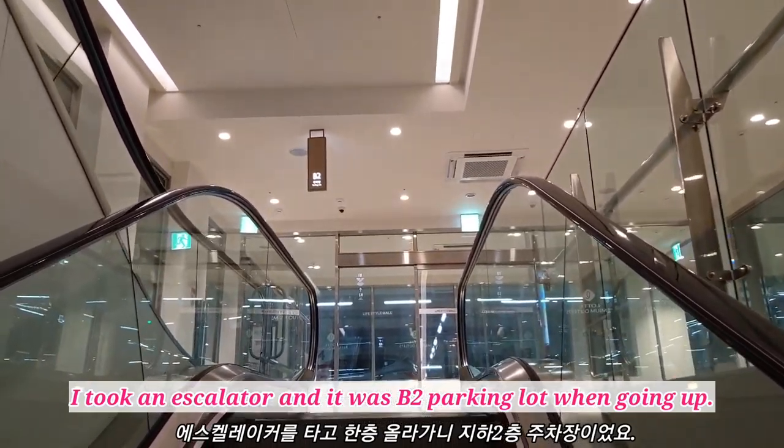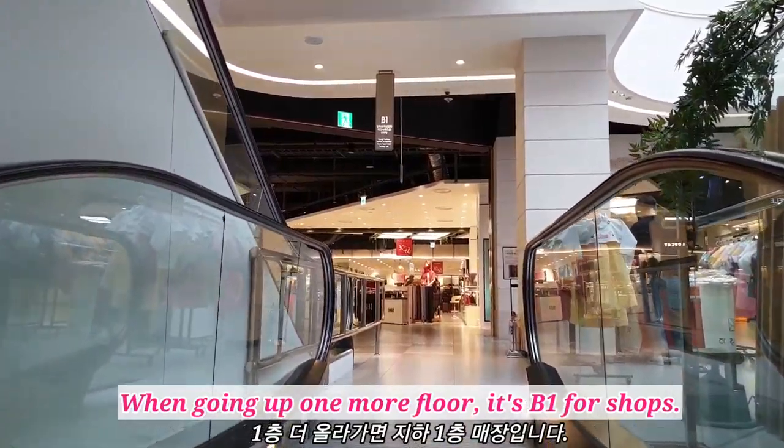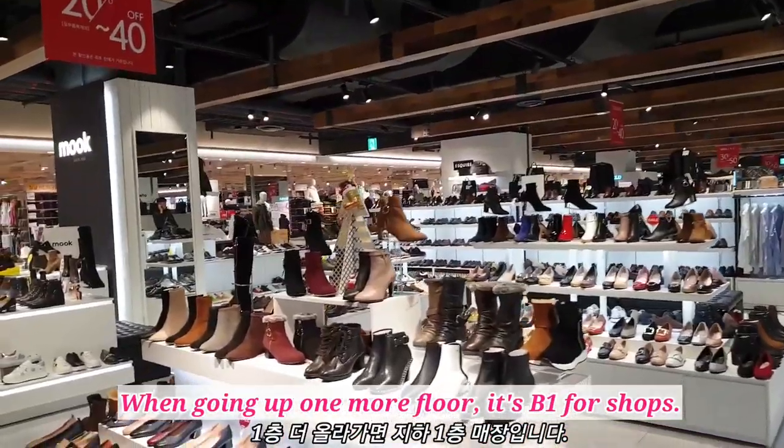I went there on a weekday as I live near it, but the traffic is so busy on the weekend that you'd better go there on a weekday. I parked on entering the building and it was the 3rd floor basement. I took an escalator and it was B2 parking lot when going up. When going up one more floor, it's B1 for shops.